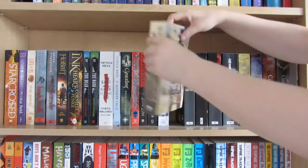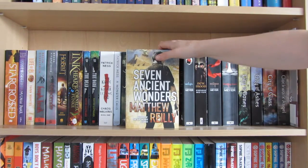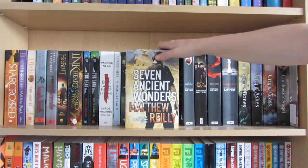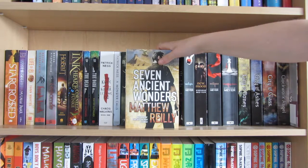Then I have Seven Ancient Wonders by Matthew Riley. One of my ex-best friends, we used to be best friends, but now we're not talking as much anymore. He recommended this to me because he was reading a different book in form when we were at school. And I picked this up because it sounded like the most interesting book out of all of Matthew Riley's at the time that I found.